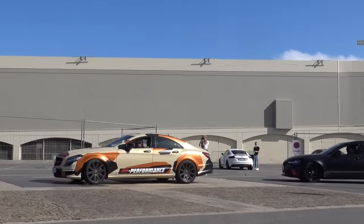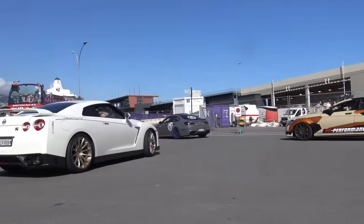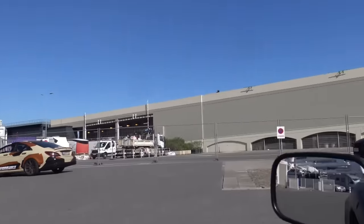Cool cars about. Wow, where we were. That was random.